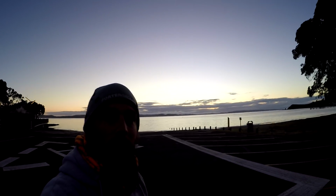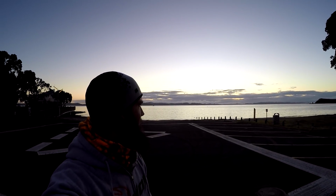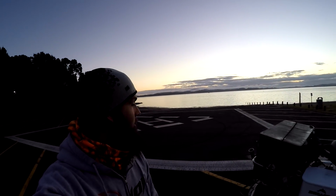It's a pretty nice day at the moment, but the wind's supposed to be picking up from the east, so hopefully that doesn't happen. It'll get pretty rough here, but yeah, we'll see how we get on.